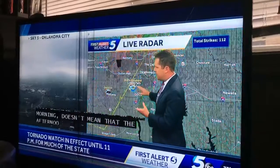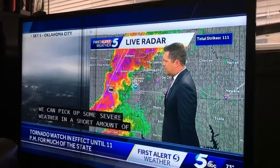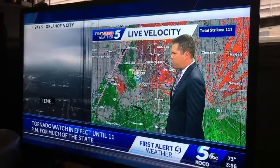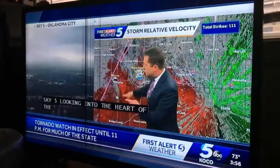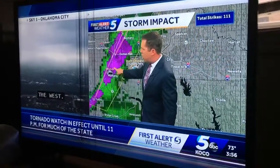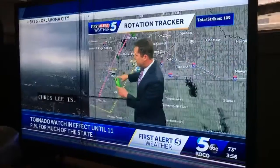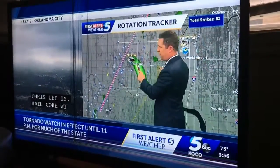Sky 5 is looking right into this storm, looking into the heart of it, looking out across, right over Will Rogers World Airport, looking to the west. There is at least a wind shift line you can see right here where Chris Lee is. Hail core is going to be largest just northeast of Chris Lee. And now the latest radar scan, we've seen an uptick.